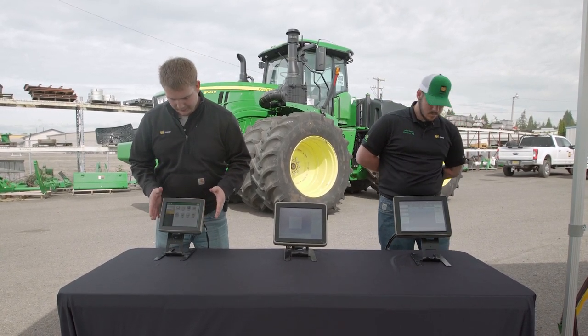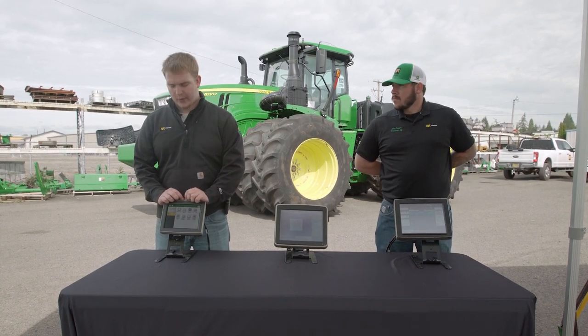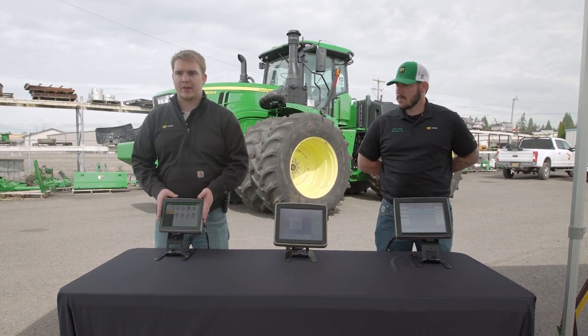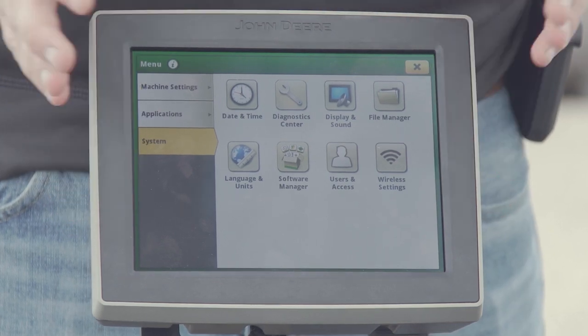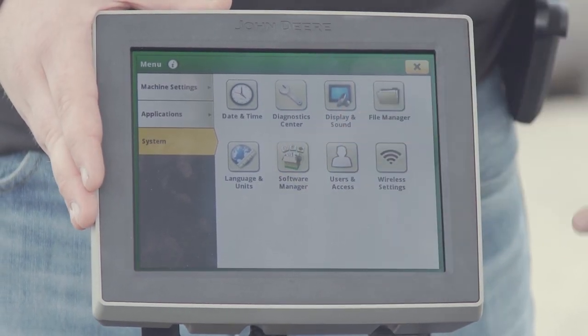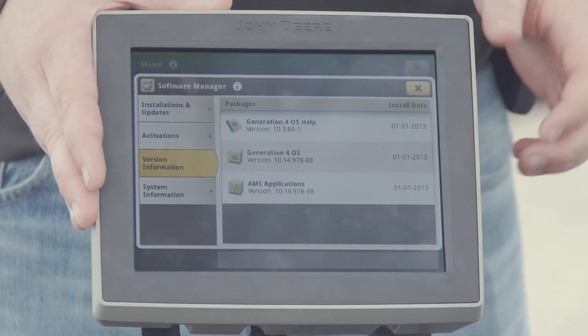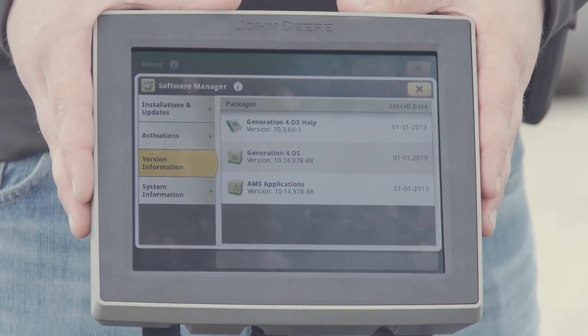So that's kind of a quick overview of these 4240 display. One quick note, I get a lot of questions as a Precision Ag specialist. When was the last time my display was updated? You can go in here and do Software Manager and then click on version information. Now this display is brand new. I just took it out of the box this morning.